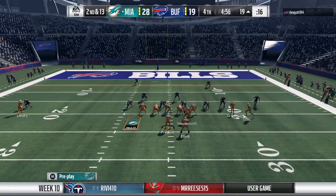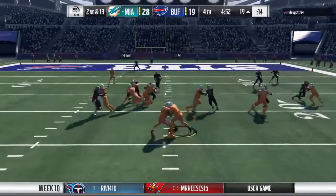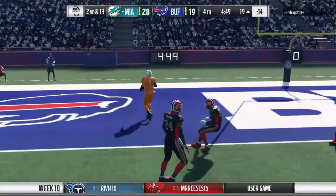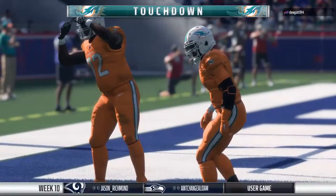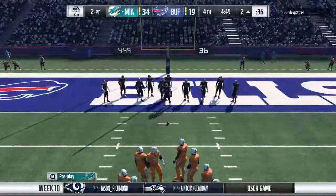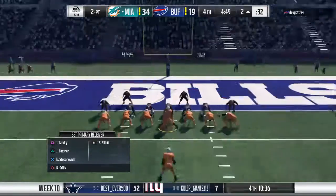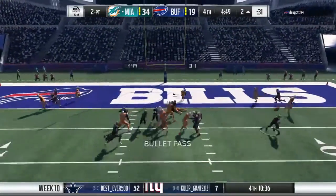They send Stills in motion. They stay on the ground, but this time it's Elliott. Elliott a first down and more. And he will take it in for a Dolphins touchdown. Ezekiel Elliott with his second touchdown of the game, number 8 on the season. And the Dolphins are able to grow their lead.